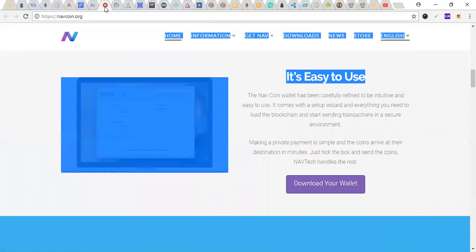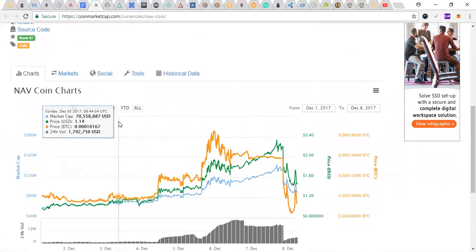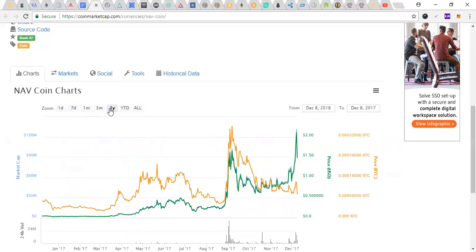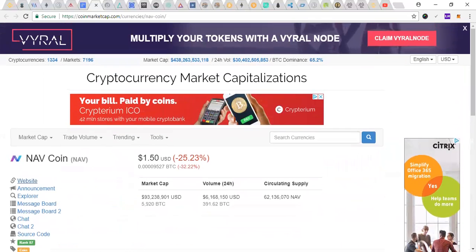And we've seen some correction on it today. Still kind of higher, though, from where we would like to see some entry. If we look at the year here, we can see that back in October, it was down to about 65 cents. And right now we're up at $1.50. I would definitely like to see maybe somewhere around here, the 80, 90 cents, maybe even $1 range. Anywhere around $1, I think is a good place to get into some NAV coins.